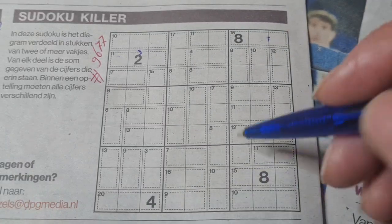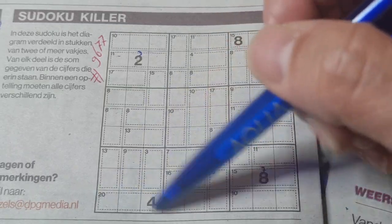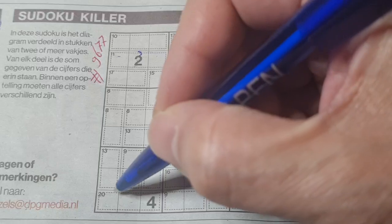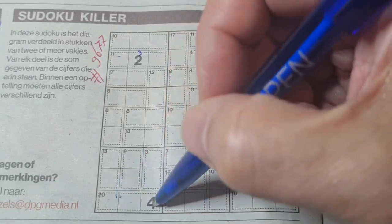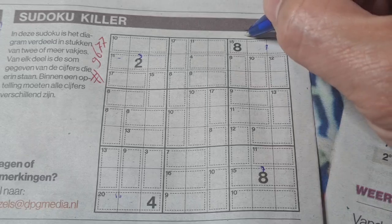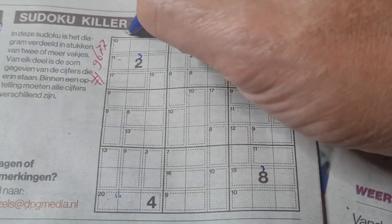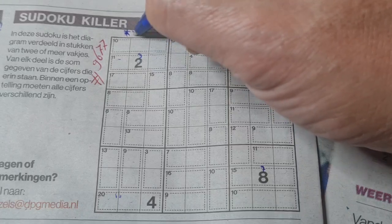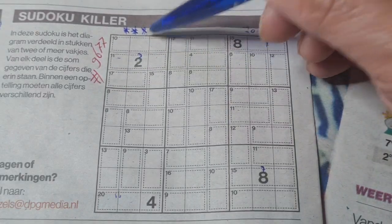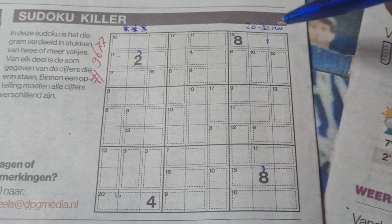Same for here. We have a given number 4 in this triple box of 20. It means that those 2 boxes together should be 16. 16 plus 4 is equal to 20. For a Killer Sudoku, I need 20 to 30 minutes to solve. If you compare with the 1 star, 2 stars, 3 stars, and 4 stars Sudokus in the additional, for a puzzle with 20 to 30 minutes, it's a 3 stars puzzle. Alright, so let's get started.